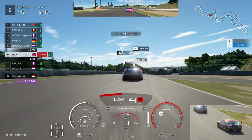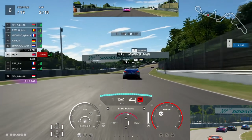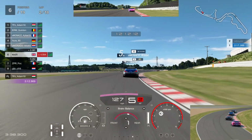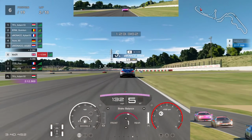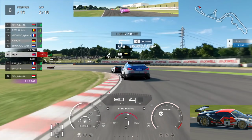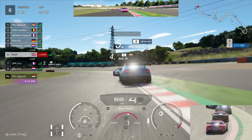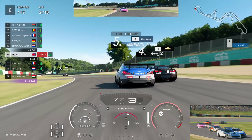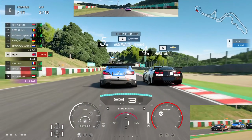But in front of us we've got Aura, who I think was starting on the hard tyres. You can see that we've been gaining on him on this lap very, very quickly. So that Corvette does look to have been starting on the hard tyres, which means we're probably going to have a run on him somewhere. Coming out of this corner, this is where we're going to be much faster. And again, Aura there nearly losing control of the Corvette on the exit of the corner. That gives Ari the run on the inside.